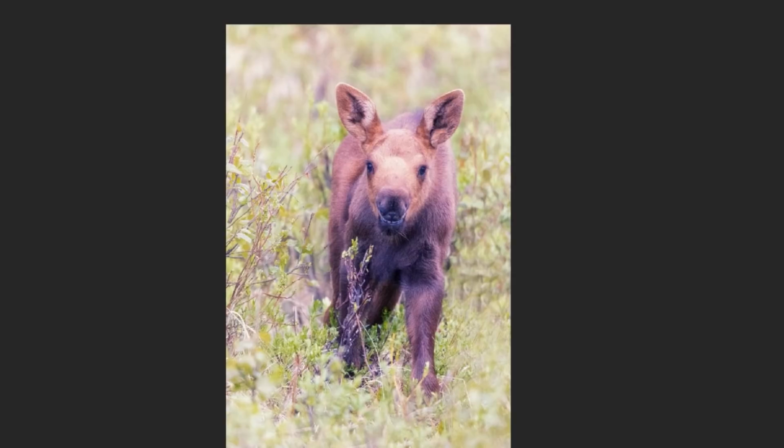But I have to pick a moose because they're just adorable, and they're one of the things that I love about springtime in Alaska. And this moose is just a baby. And it happened to be right outside our lodge the other day. And so I'm going to add this to my composition.